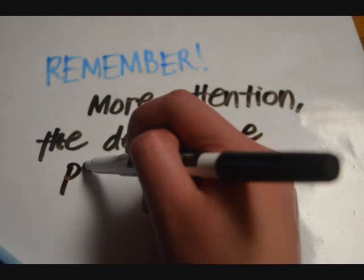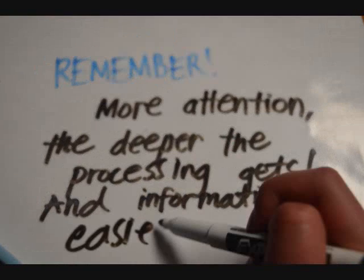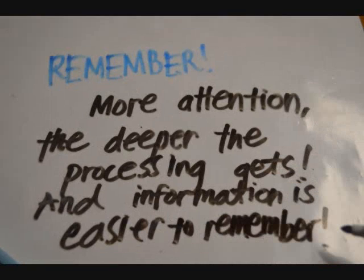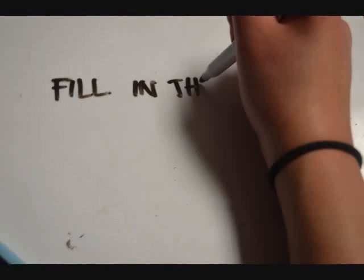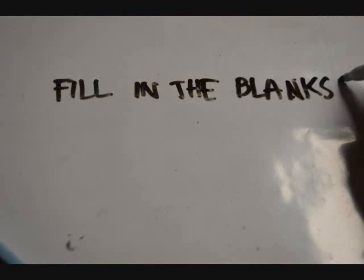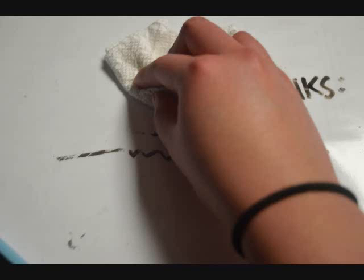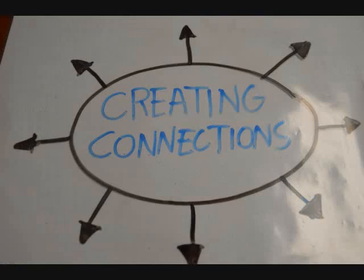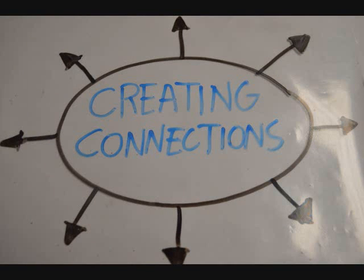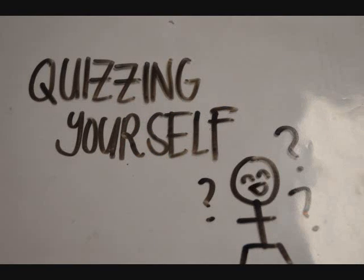The more you pay attention, the deeper the process gets, and the information gets easier to remember, and much quicker too. For example, in Craik and Tulving's experiment about learning, they noticed that the fill in the blanks also allow the process of thinking to occur. Other methods that help you remember information for the tests include making connections, self-reference, and quizzing yourself prior to tests.